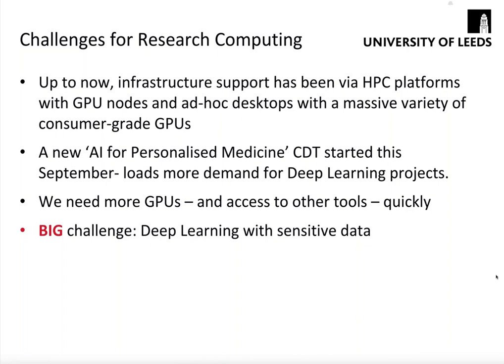And let me just check if there are now actually questions coming in. Let me say, there's one question for you. Is the scale of the Leeds HPC system required primarily for model training or inference or a mixture of both?